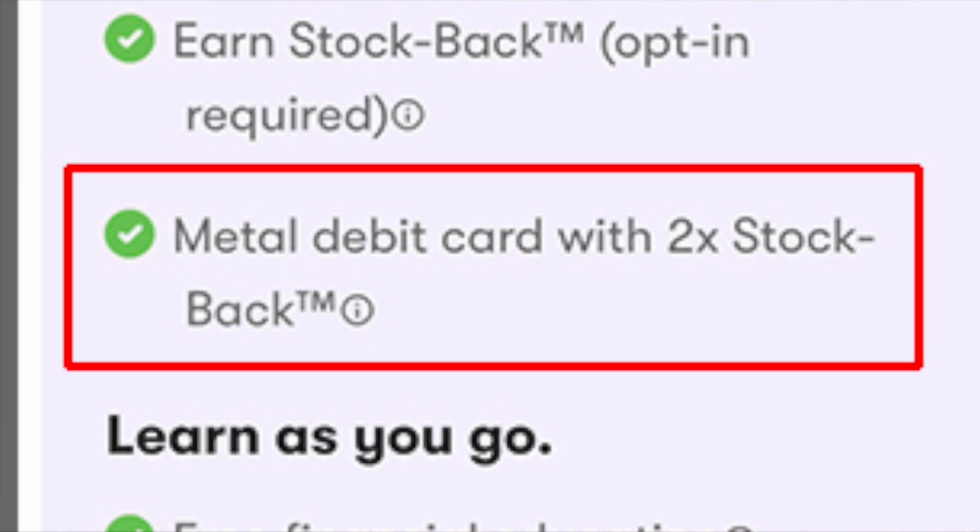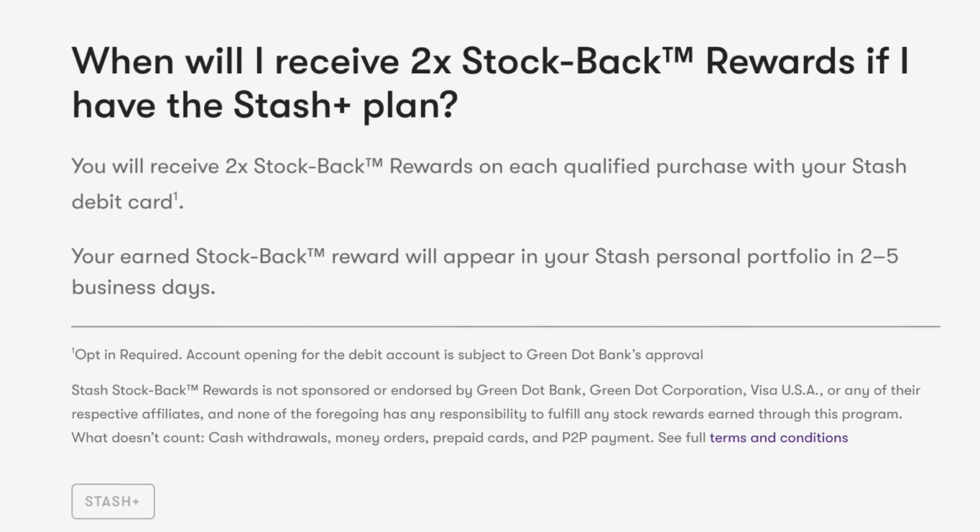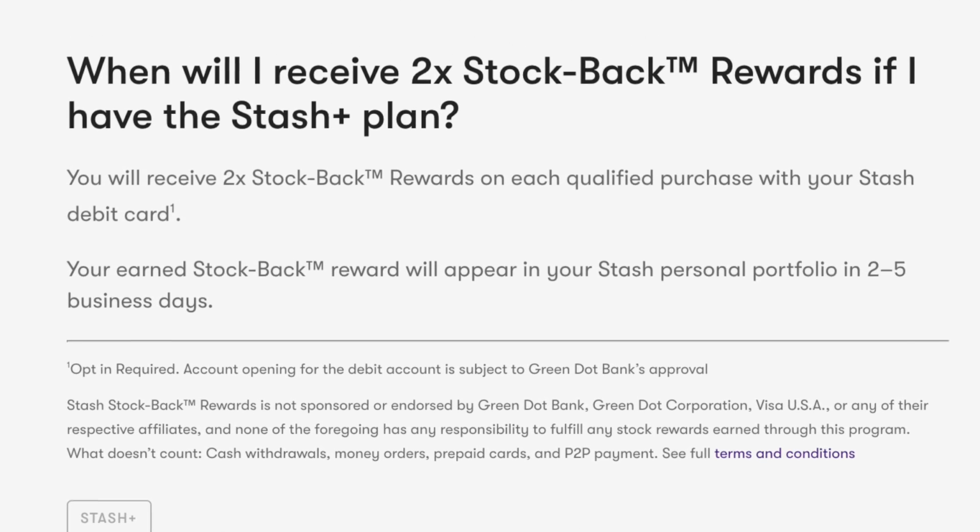Now second, for $9 a month, you'll also get a metal debit card. That's right, we got a metal debit card. Millennial money alert. Millennials love metal cards like that, and Stash appeals to millennials with a metal debit card. And of course, with that, you also get 2x stock backs, which means they'll double your stock back rewards from 12.5 cents to 25 cents on every $100 purchase.